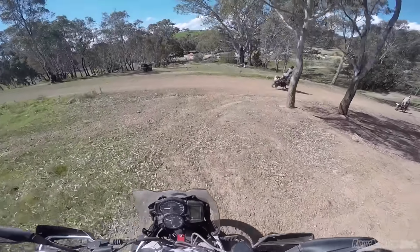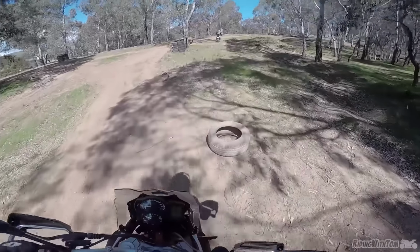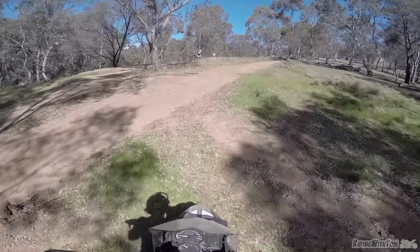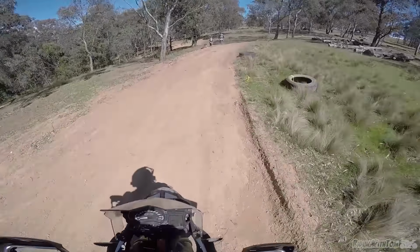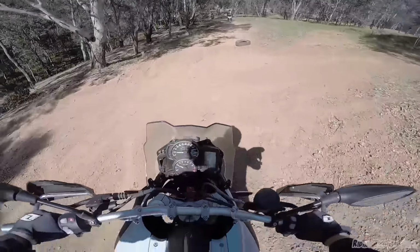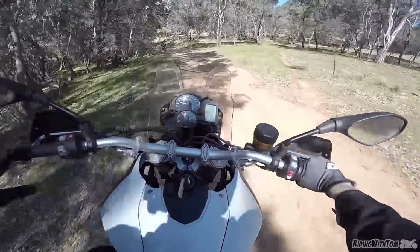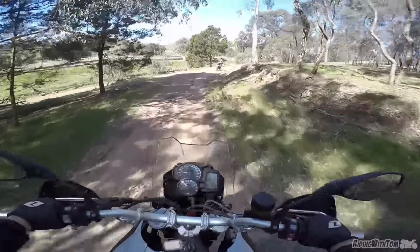Dude, this is a great freaking course, this one. It doesn't even feel like I'm learning stuff, it just feels like I'm having a ride with some buddies. We're all on the same bike. We're all on Beamers. Generally, when we go out for rides, there's a bit of a disparity, is that the word? Bit of a disparity between what bikes are out.